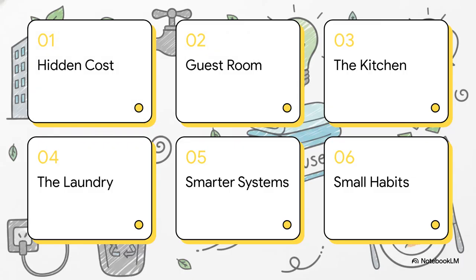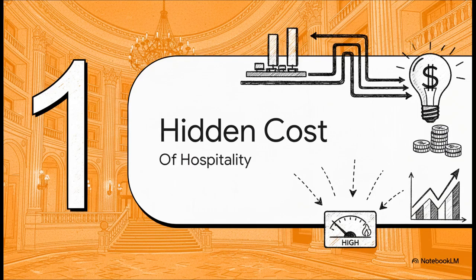Think of this agenda as our hotel floor map. Today we're covering 1. The hidden cost of hospitality. 2. Inside the guest room. 3. The heat of the kitchen. 4. The heavy-duty laundry. 5. Smarter systems and lighting. And lastly, 6. Small habits, massive impact. Okay, let's kick things off with Section 1, the hidden cost of hospitality.